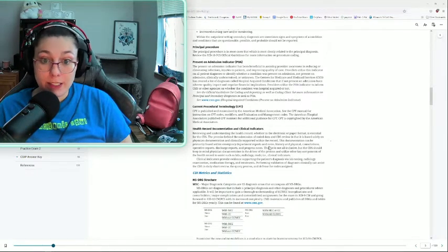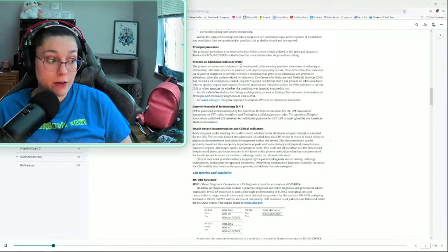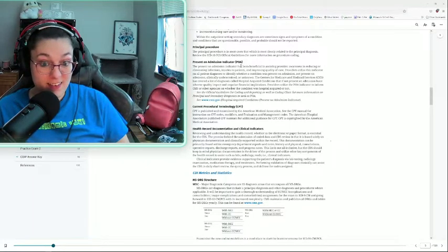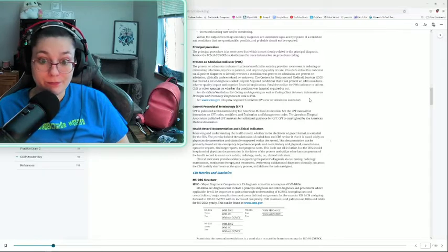CPT. CPT is published and maintained by the American Medical Association. See the CPT manual for instruction on CPT codes. Honestly, reading through this, it's basically saying, look at all these other things that you should be using to study. I'm going to list them here, and you shouldn't have bought this. It was $85. But we'll continue.